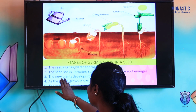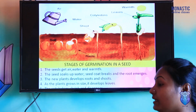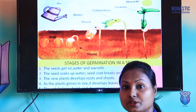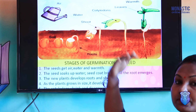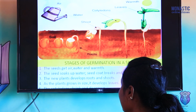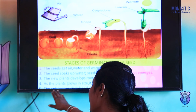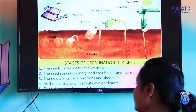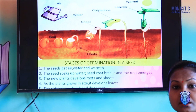In number three, the new plant develops roots and shoots. The part above the ground is called the shoot and the part below the ground is called the root. Next, as the plant grows in size, it develops leaves. After that, the plant grows up and develops tiny leaves.